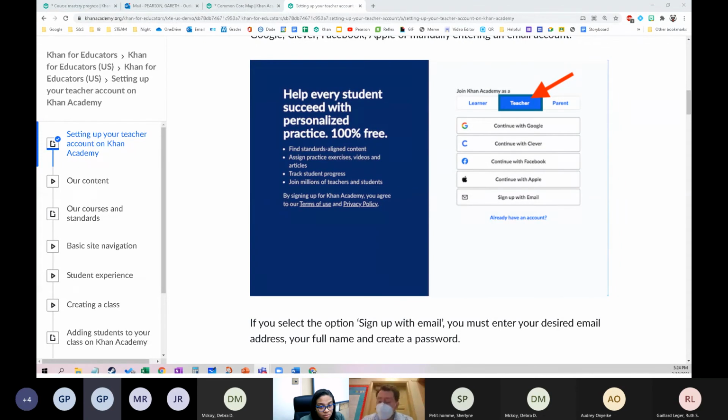Excellent question. No, they don't need an app. They can either download the app onto their phones, or they can go to the web browser on their phones, if it's Safari or if it's Chrome, and they can just go to Khan Academy, and they can do everything on the web browser on their phones.